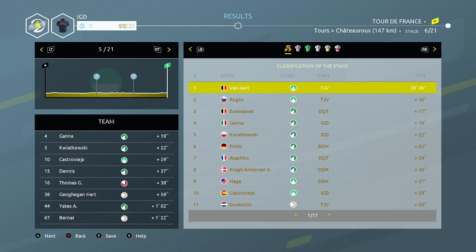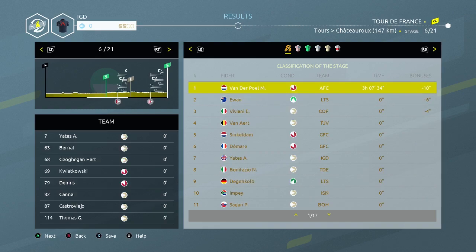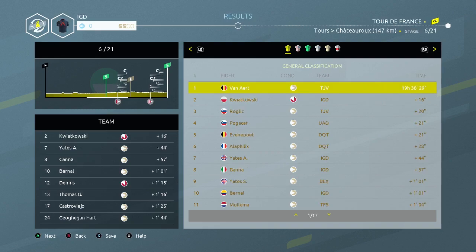We started off with the time trial, which we didn't do too badly in. We controlled Rohan Dennis. The big surprise in that one was that Bernal fell so far back, and of course the likes of Roglic and all the rest of it were quite a way up. But in stage number 6, it was a little bit of redemption. We managed to finish 7th in the stage with Adam Yates. So after all that, the general classification looks a little bit like this.